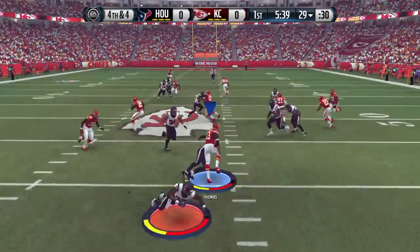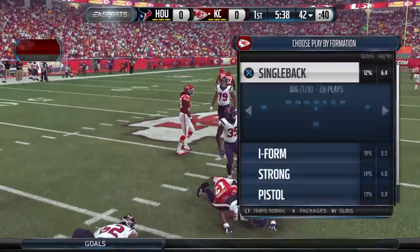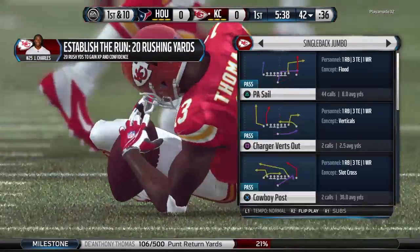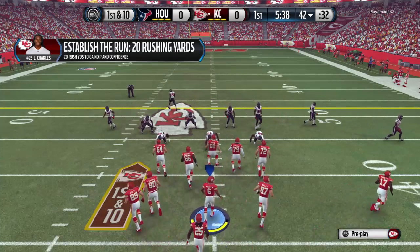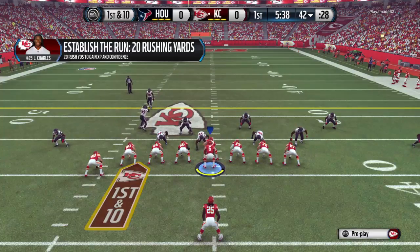Thomas has got a chance this time. Thomas tackled right at the 42. That return's good for about 11. The Chiefs got absolutely nothing out of their previous possession, and here they are back on the field. Another 3 and out, I would have to think, would be very demoralizing to this team right now, Phil.